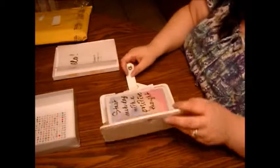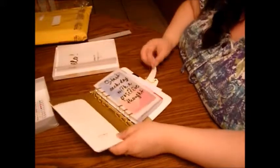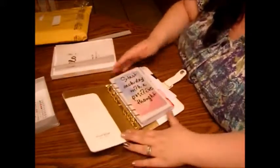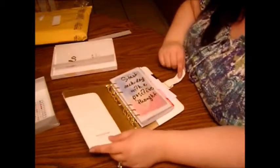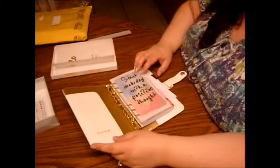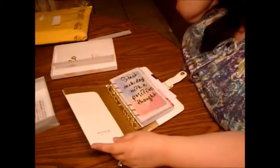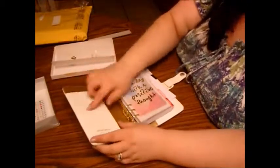Snap. Okay. And the inside is beautiful gold. It's a 6-ring. The one I've had before was 7. I'm not even sure what size this is. It might be a little bit smaller than my current one, because I think the current one I have is A5, so this might be a step below that. But it's got 2 little card holders, maybe 3.